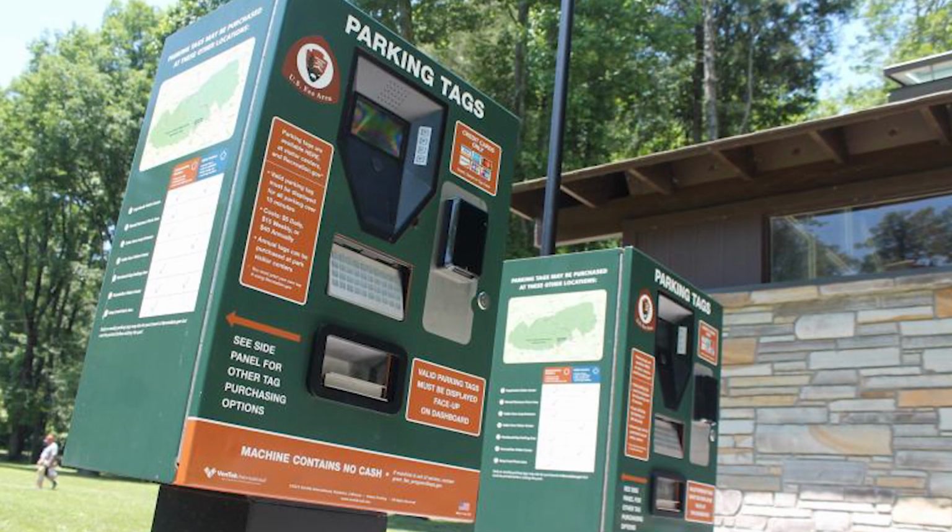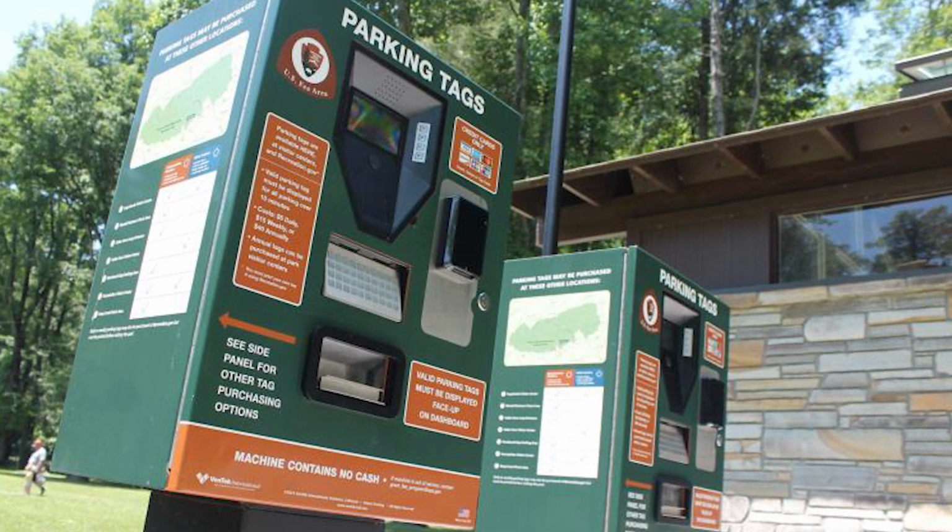Some steep drops there. Also, if you're heading to the Great Smoky Mountains, you have to stop by a parking kiosk, or head into one of the visitor centers, and you get a $5 parking pass, so you can park all over the Great Smoky Mountains, or $15 for the week. In hindsight, we should have done the $15 for the week, but notes for next time.